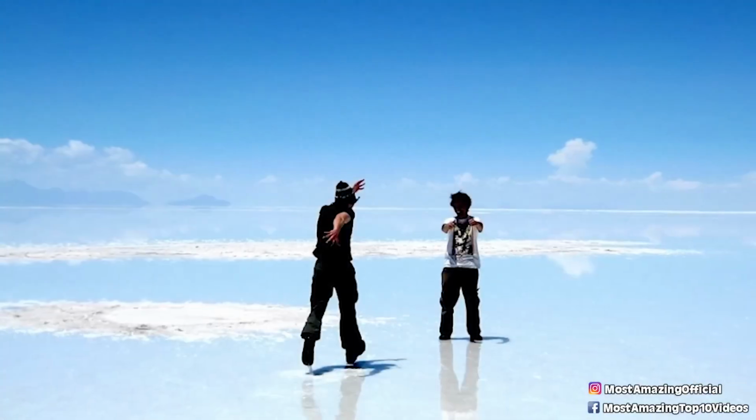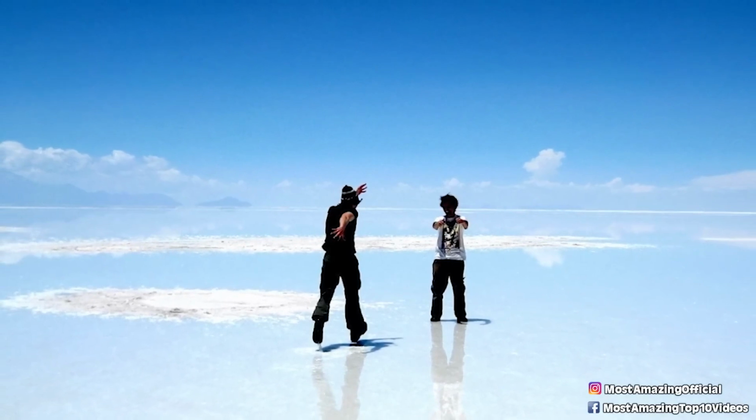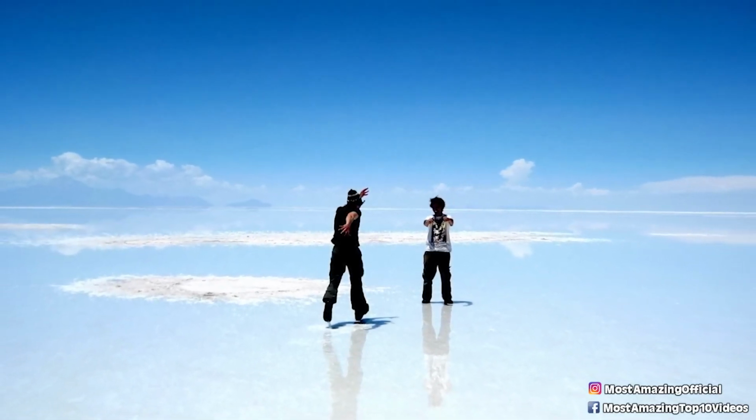While this place is mostly devoid of life, plant or animal, that is safe for these cacti that can grow to be 12 meters or 39 feet tall. The area is also home to many active geysers and hot springs, as well as colorful lakes that are filled with flamingos during certain times of the year.